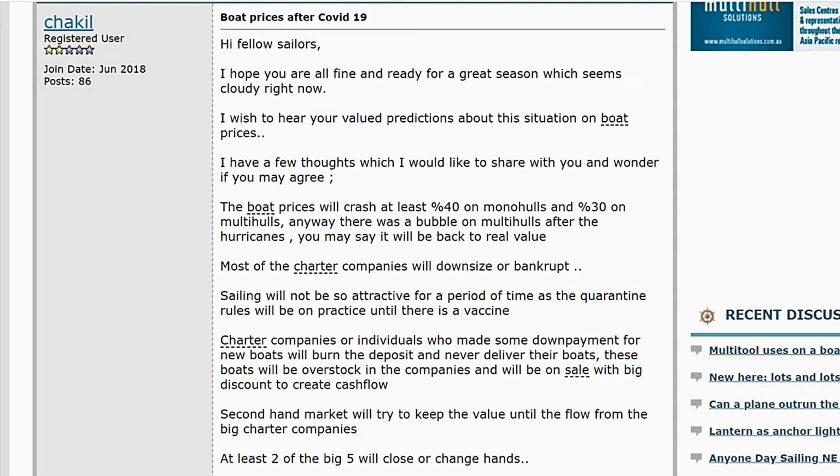Most of the charter companies will downsize or go bankrupt. Sailing will not be so attractive for a period of time as the quarantine rules will be in practice until there's a vaccine. So that means 2 meter, 6 foot separation on a sailboat is pretty difficult. So chances are party boats will not be in great demand. Charter companies or individuals who make some down payments for new boats will burn the deposit and never deliver the boats. These boats will be overstocked in the companies and will be on sale with big discounts.